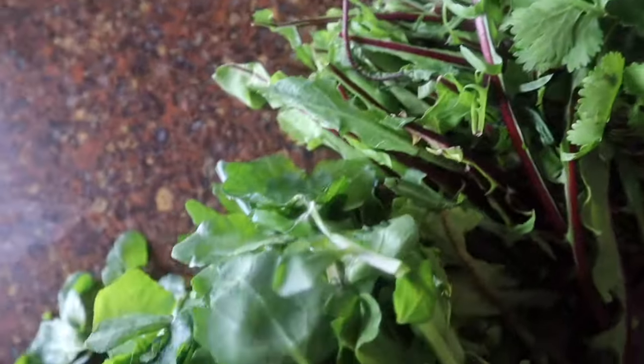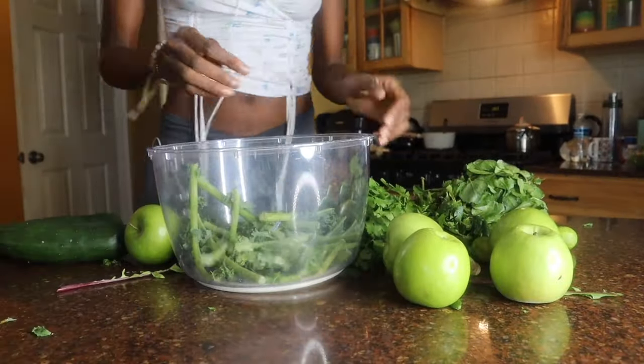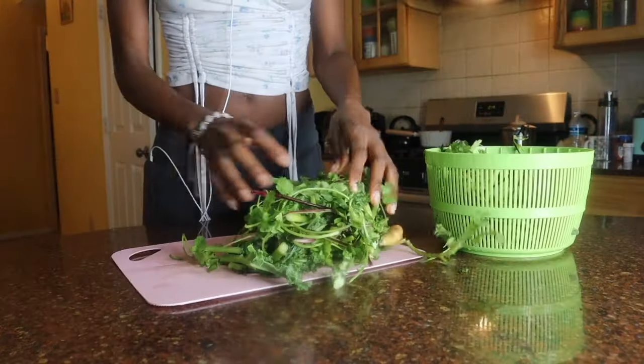What I really love about this juicer is that it's completely hands-free. Once you put everything into the hopper, you can literally step away and watch it do its magic, and it takes under 2 minutes to get everything done.